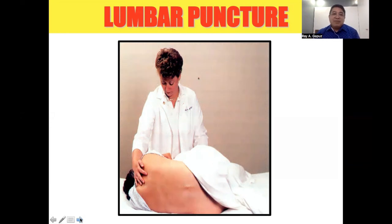The client must remain flat for 1 to 2 hours. So that's one thing that you have to highlight in terms of your client's care post lumbar puncture.